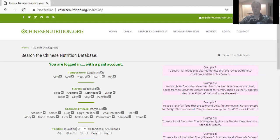Astringent is actually a whole other category. It has a similar action to sour. So sour and astringent are very similar. They help to bind and prevent the leakage of fluids in the body. They can also help prevent the leakage of qi. So if you have a case where someone is, for instance, losing kidney qi, causing maybe excess urination, dribbling urination, the astringent and sour foods can work together to kind of bind the kidney and prevent that leakage from happening.